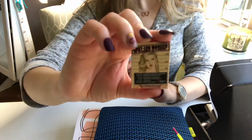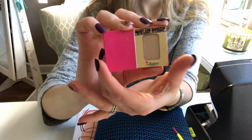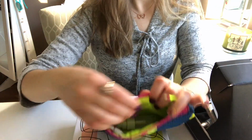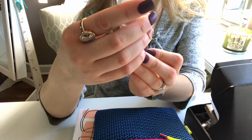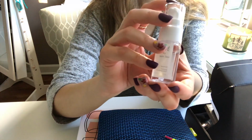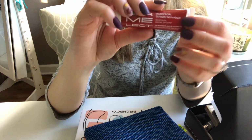So the next item that I received is Mary Luminizer by The Balm Cosmetics. I actually own a full-size product and I love it. It's one of my favorite highlighters. So a little tiny sample. Then we have Lou by Jean Sia Balance Hydrating and Calming Serum. Wonder if this is for your hair or your face. We'll figure it out, I guess. The last product we have is Dermilect Microfacial Exfoliating Mask. I love getting masks.